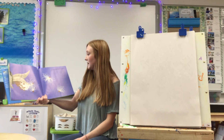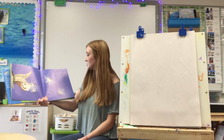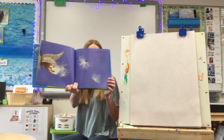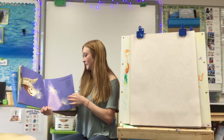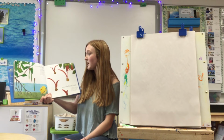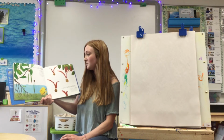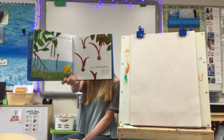A seed parachutes. When a milkweed pod splits open, it releases hundreds of seeds. Each tiny seed is attached to silken threads that parachute in the wind, carrying the seed far away. A seed plunges. The seed pod of the red mangrove plunges into the water. The pod will drift away and then settle to the bottom of the marsh and put down roots. A seed helicopters.